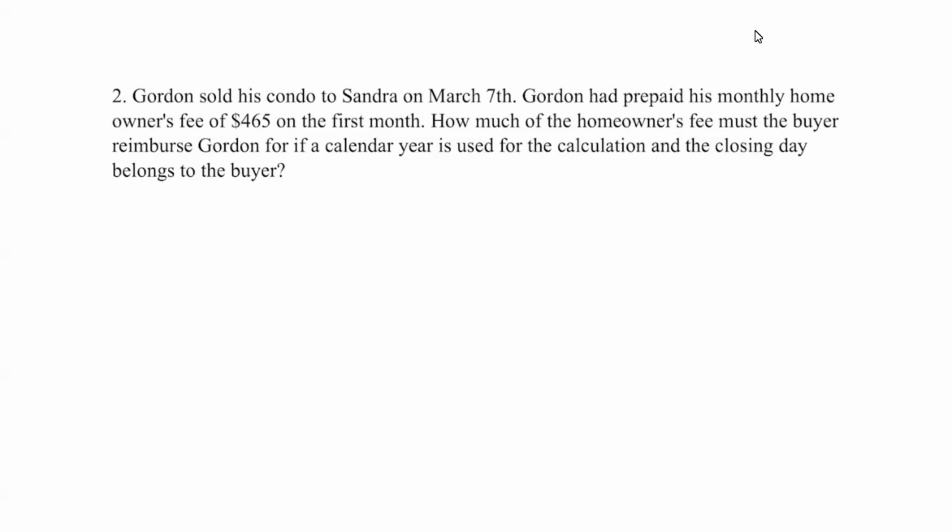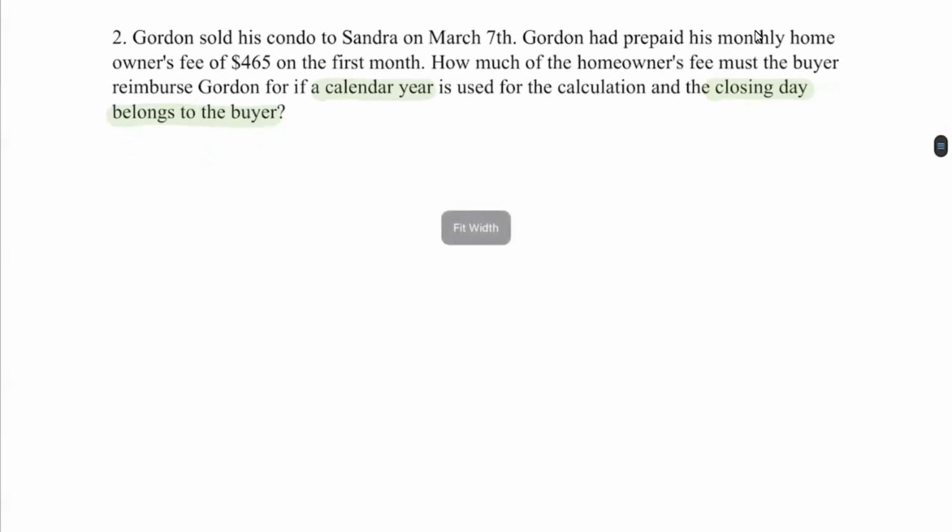So the first thing I'm going to point out is you see it says calendar year and the closing day belongs to the buyer. So we already know exactly what we did last time. What information do you think is important that I should note in this problem? Let me read it out. Gordon sold his condo to Sandra on March 7th. Gordon has prepaid his monthly homeowner's fee of 465. So we know that Gordon already paid for the month of March.